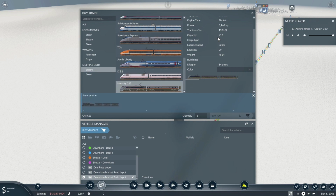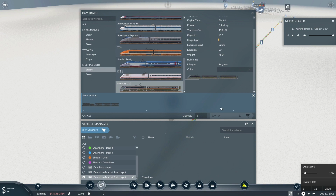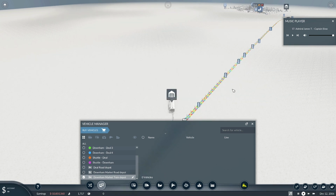So yeah, 212, not too bad. Cargo, obviously, people, and ignore the lifespan, because obviously that changes by the speed you have your date on. So that is the Intercity Express 225.